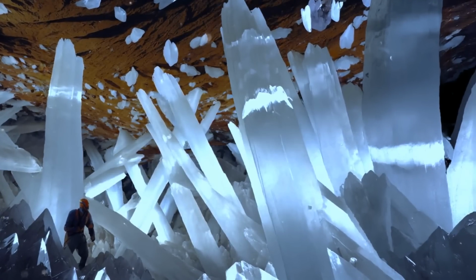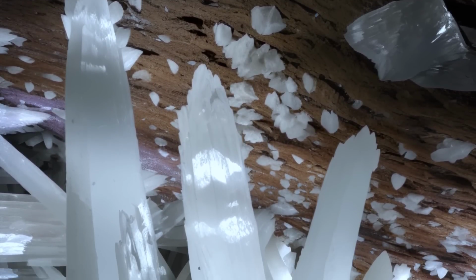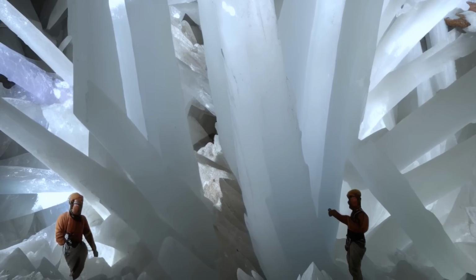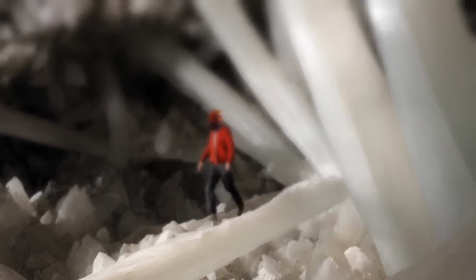These awe-inspiring crystals are actually massive gypsum pillars hidden 984 feet underground. They're anchored to the walls and the floor of the scorching hot cave. Scientists estimate that the crystals could have been already growing for 500,000 years. That's why many of them are so long and wide that you can walk across them.